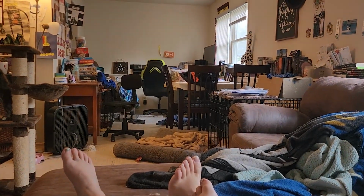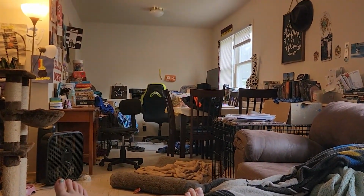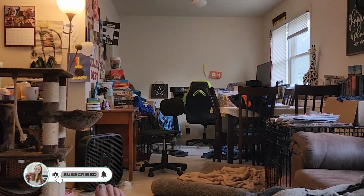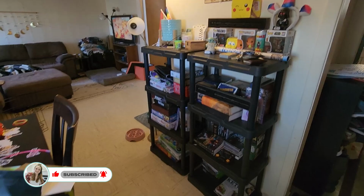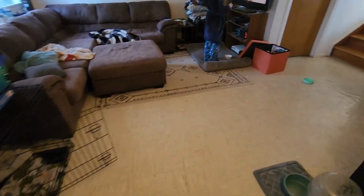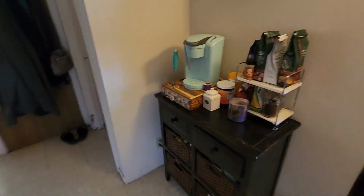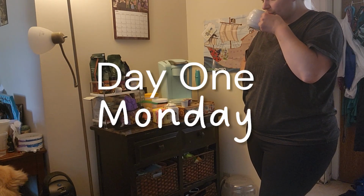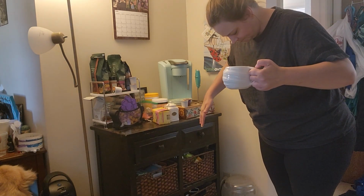Hi friends, we have got 6 days to get this house in order because we are hosting my son's 9th birthday party and we have to get it from this to this. And honestly, it was a huge process. So I want to take you guys along with me and show you how realistic this process was. And of course, I would start it off by spilling my coffee all over myself.